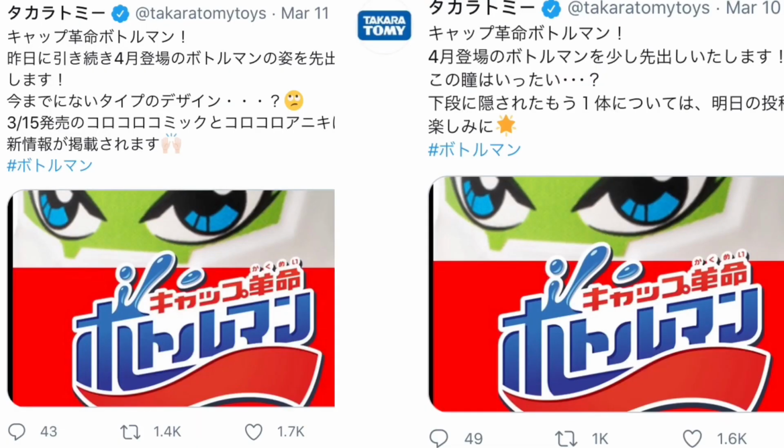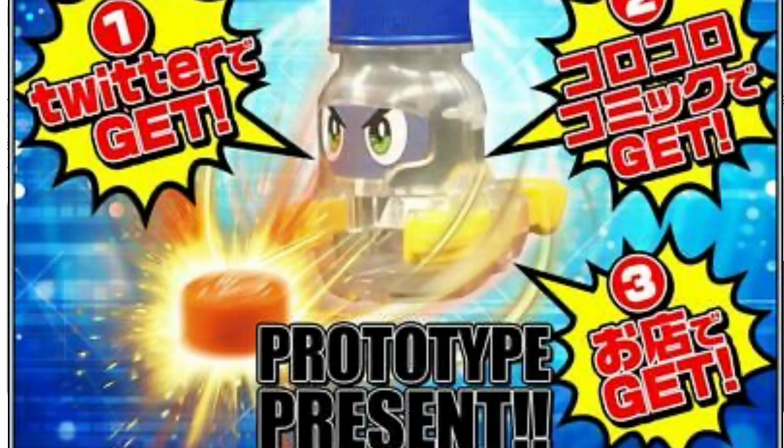So the question has to be asked, how are we going to be getting these remakes? Because if you guys remember, and I even mentioned it earlier in the video, when Bottleman released, we actually got this singular core that had these roller hold parts, and it had an eye sticker that resembled Sphinx. Now, we haven't seen Sphinx yet. They're probably going to reveal Sphinx either tomorrow or in the coming weeks.